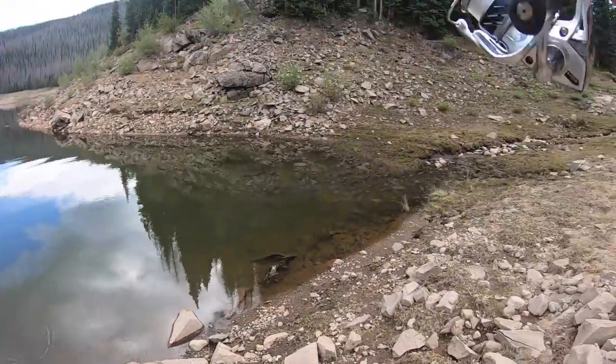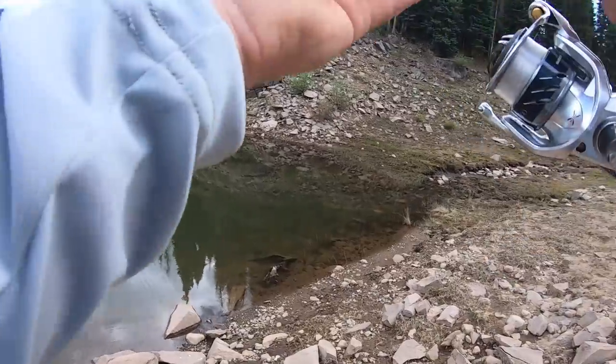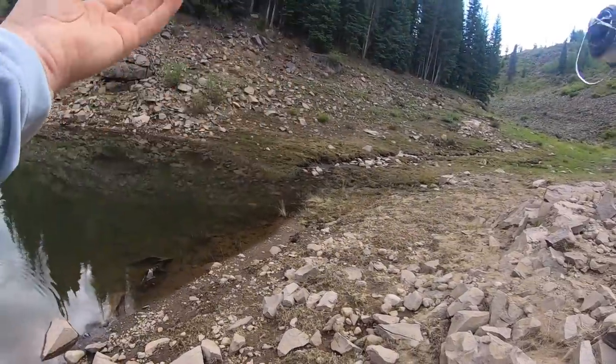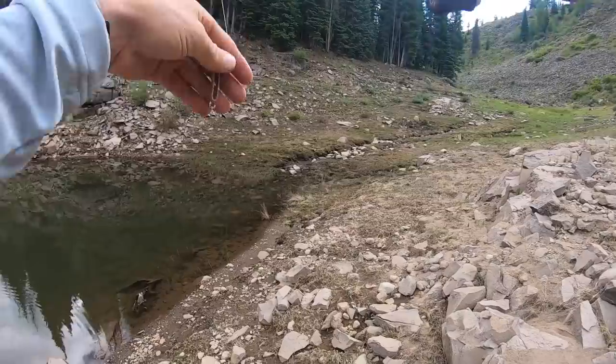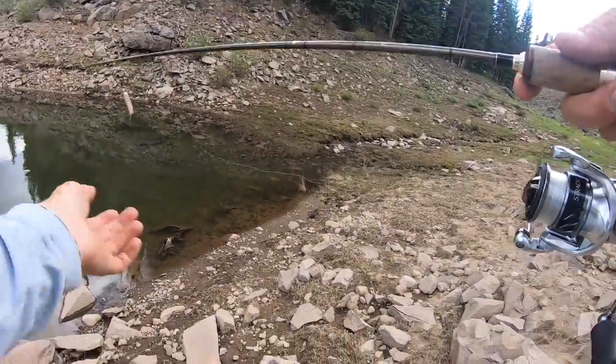Okay, I'm gonna keep moving. Some activity right here. Gosh, I didn't even bring the fly rod. I didn't even think about it. But those are the little trout, little lake trout. Not lake trout like that, but literally trout that are in a lake.